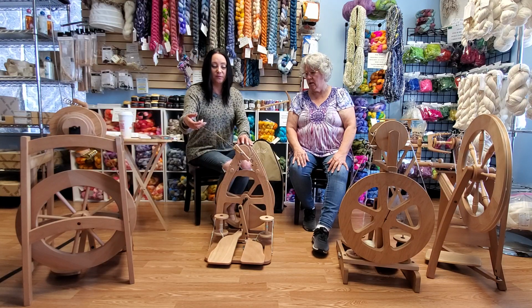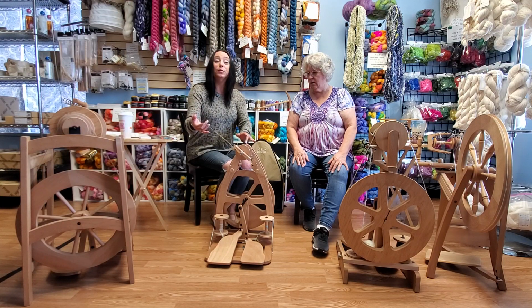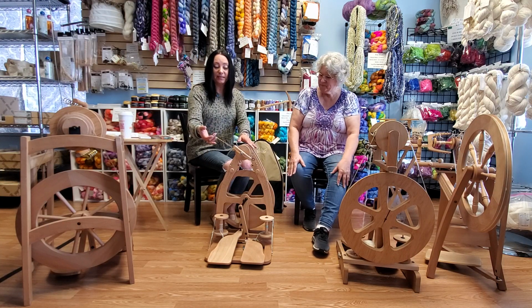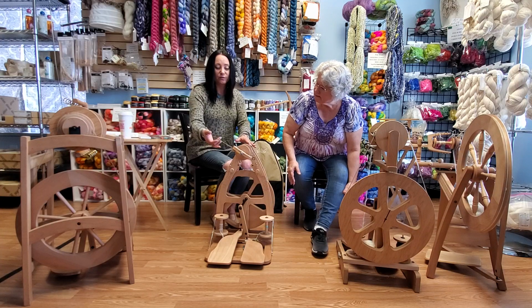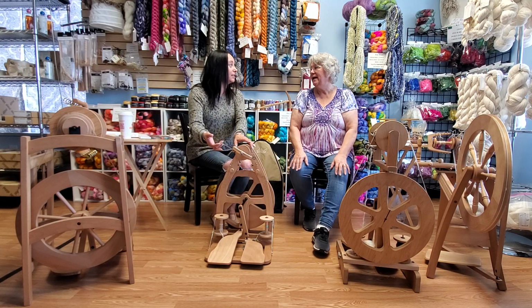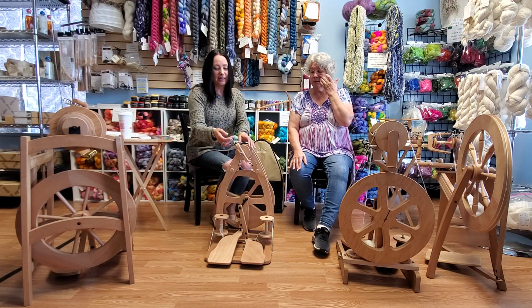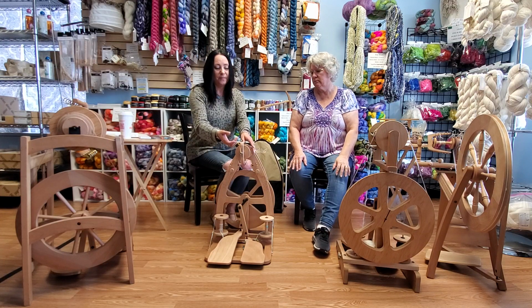And the fiber that is actually on my wheel right now, I would like to drop kick it to the moon. Thank you, Rhonda. But I love you, so I'm going to keep spinning this fiber for you and hopefully not lose my mind. This is that fully synthetic. Correct. It doesn't have any wool in it. It's an acrylic. And it is annoying.